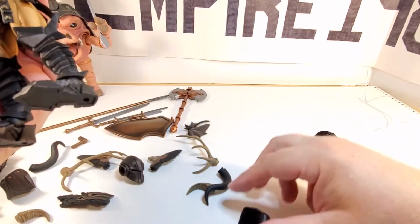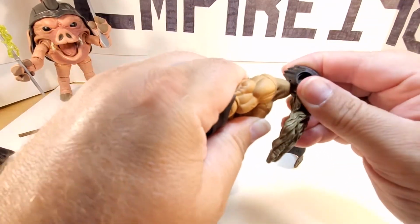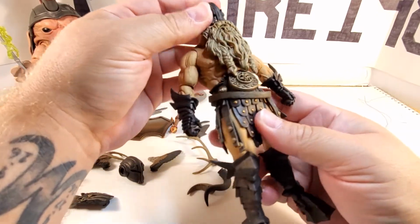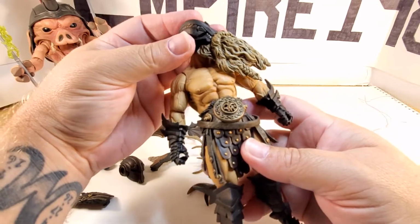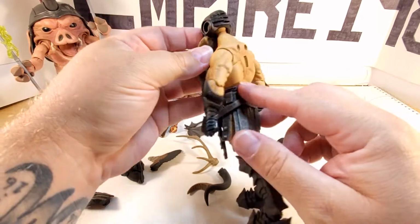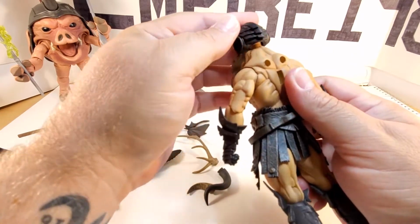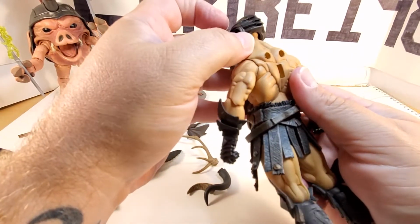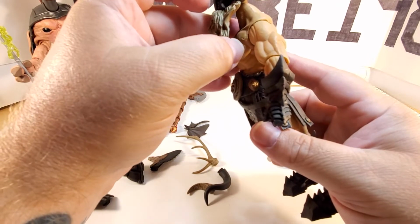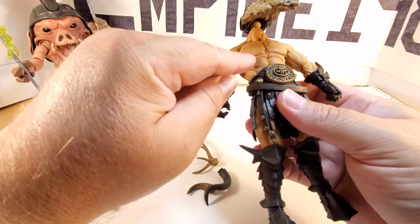Okay, let's get his head back on. Oh, that's not his head, that's his head. Provides a lot of side to side for looking around. Looks funny from that angle. Looks funny from the back, but when you get the shoulder pauldrons on there, you probably won't even see that. The paint is pretty well put on there. Looks like you can probably scratch it if you screw around with it. But while this guy is ripped, he's got nipples.